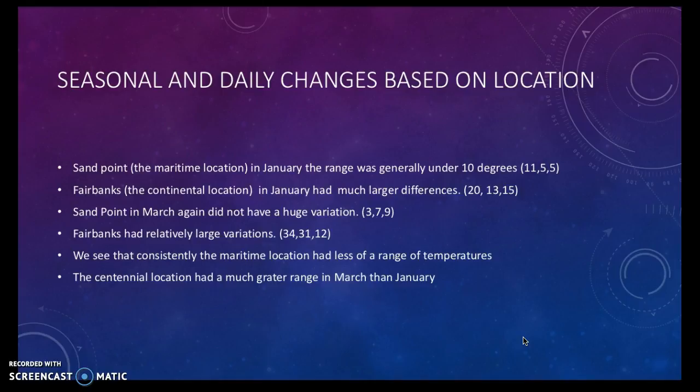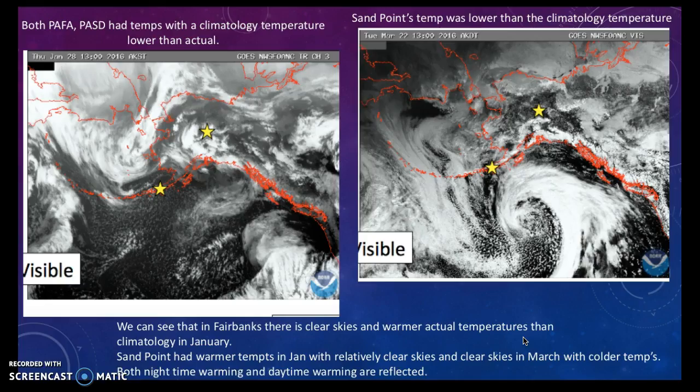Sandpoint in March, again, did not have a huge variation, 3, 7, and 9. Fairbanks had a relatively large variation, 34, 31, and 12. So we see that consistently the maritime location had less of a range of temperatures, and the continental location had a much larger range in March than January, which I believe would be due to the increase of the lighting.